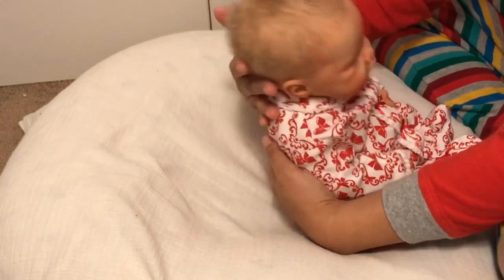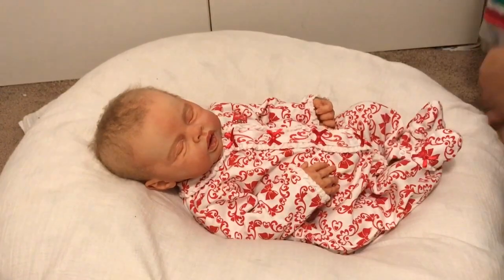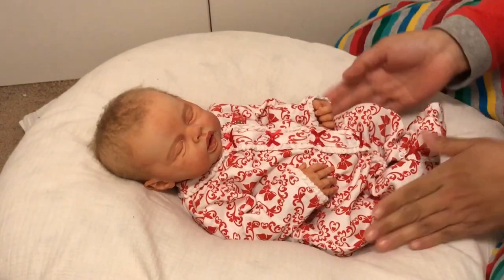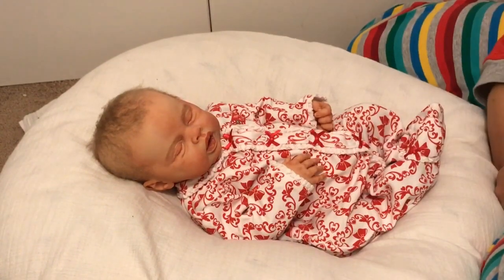So you can see her level of flexibility in her back. Her silicone has a lot more give than the regular Eleanor. So she's very, very special. There's only one other Eleanor who's poured this soft. And she's absolutely perfect. She's in really brand new condition.